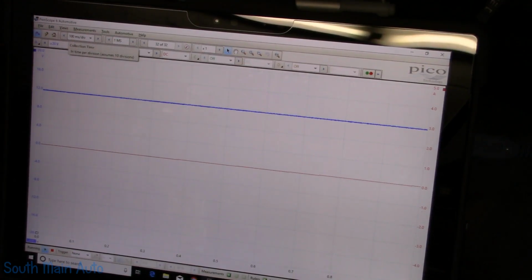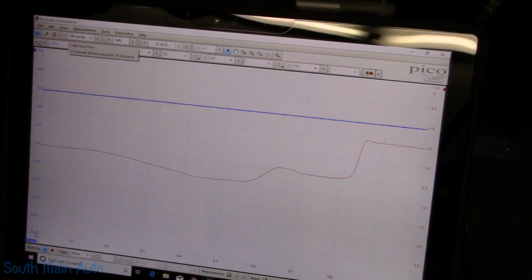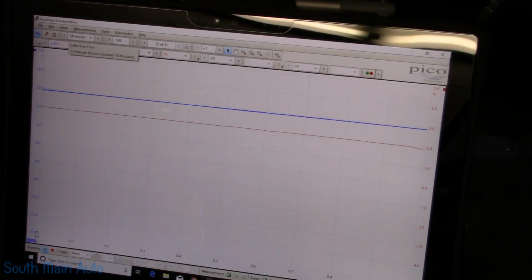Alright, so we're zeroed out. What is our current draw here? Almost 4 amps, 3 point something, we'll say 3.8. That is coming out of the battery. I'll re-zero it. Up to the alternator here. That's 2. So it's interesting. What in the thunder is going on?